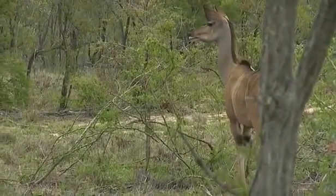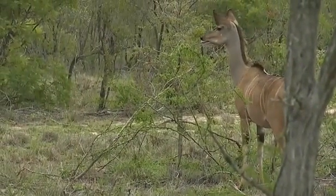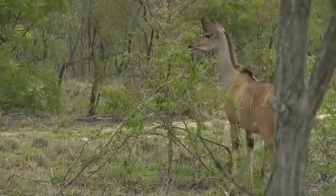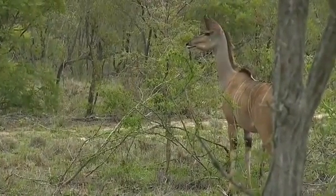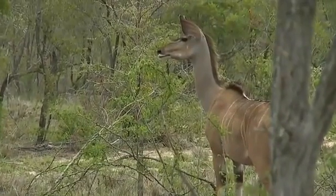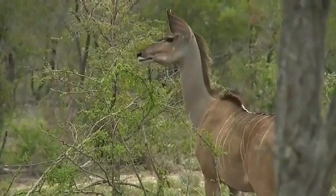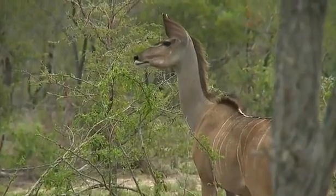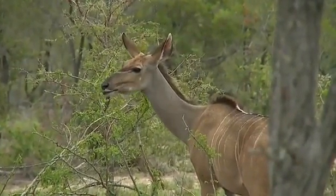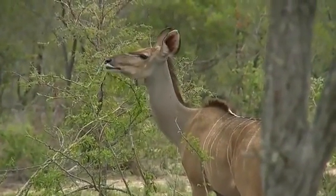What have you spotted, Kudu? It would be nice if these kudu spotted a leopard for us. Her ears are facing directly forward, very important for a kudu. It's hearing. They live often in very thick bush. You can actually see the bolus of food in her mouth that she's adding to at the moment from that little zebra wood. And all the flies on her face.